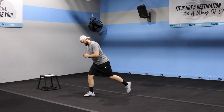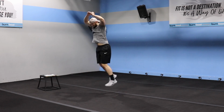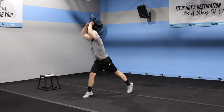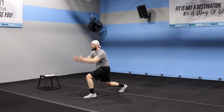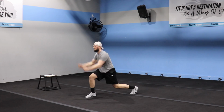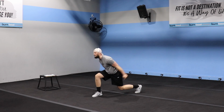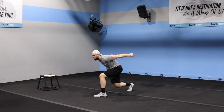You have 10 jump lunges. On those jump lunges, I want there to be a little pause in between. I want you to jump up as high as you can, use those arms for momentum, and then land again in that athletic position. Try to keep your balance, but you are exploding up as fast as you can and landing softly in a good position. So you have 10 jump lunges.